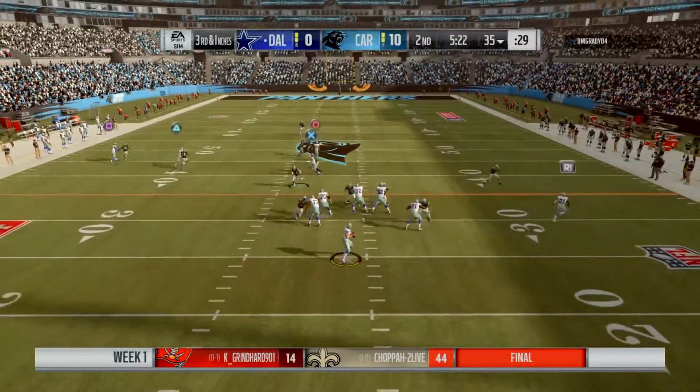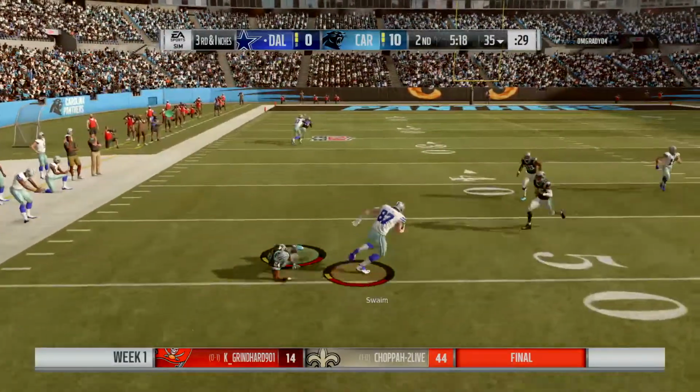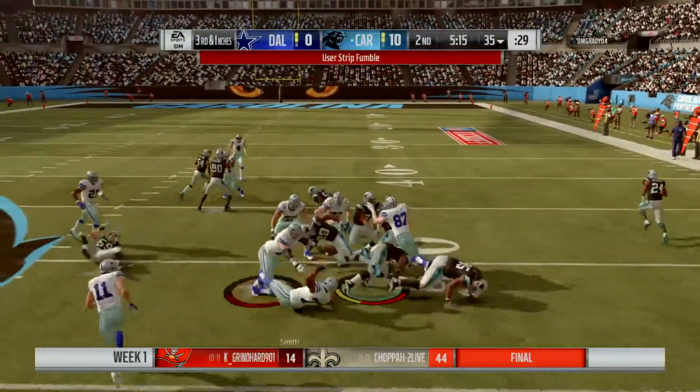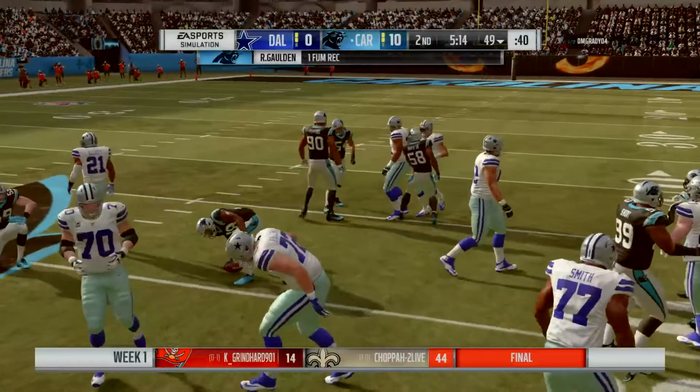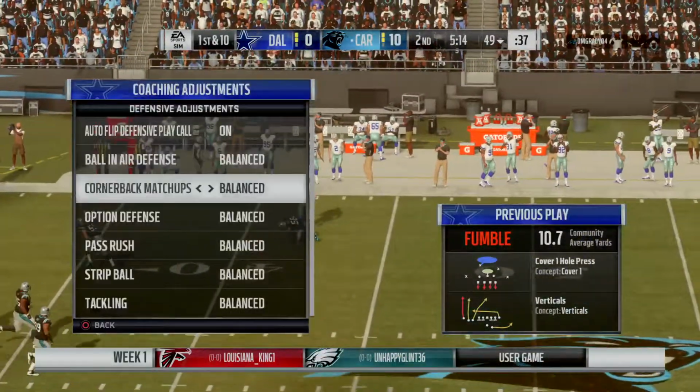3rd and short yardage, Prescott. Throwing left side here, and it's complete. And now the ball's out, fumble near midfield, and it's picked up by the Panthers. And they get the football. They'll set up shop at their own 49-yard line.